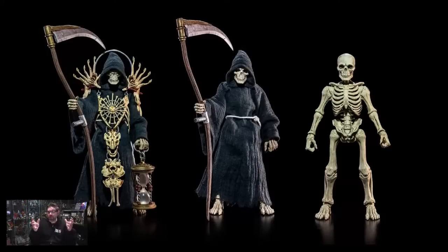There's a number of other skeleton figures out there. Obviously, Frush is doing a bunch. Storm Collectibles has done a number of them for their Golden Axe series. The Storm Collectibles ones, I know people really love those. They're much thinner skeletons. I think there's a place for all of that stuff. But when it comes to the realm of mythos, skeletons got a little beef to them. They are definitely thick.